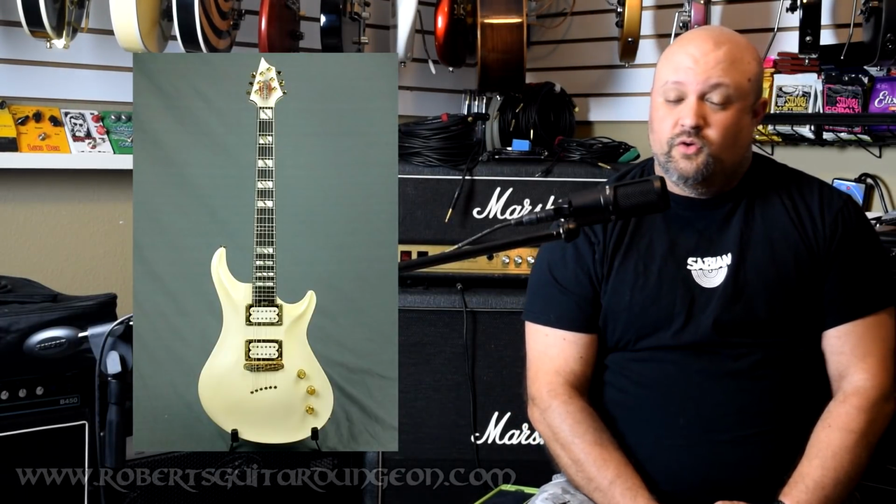But the quality of the guitars that you are getting is as high as you can possibly imagine. I can't think of anything that any other guitar maker has ever put out, including Gibson, Fender, and PRS, that is on par with the Warrior guitars.